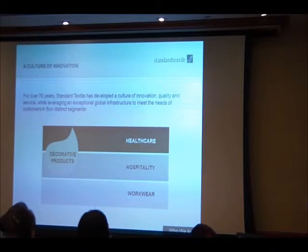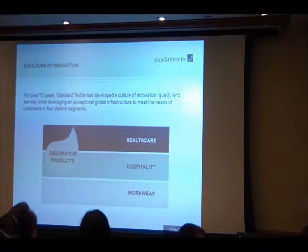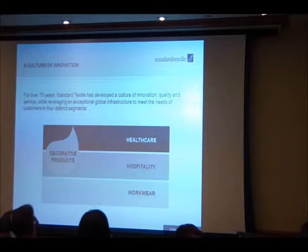Decorative products, which is another division of ours, goes hand over hand with healthcare and hospitality. Our decorative product division is where we manufacture custom draperies, shears, drapes, roller shades, valances, cornice boards. And when it comes to bedding, we manufacture custom bed skirts, duvets, shams, and everything you find on a bed. On the healthcare side, same thing, roller shades, window treatments, but also privacy curtains are a big product of ours.